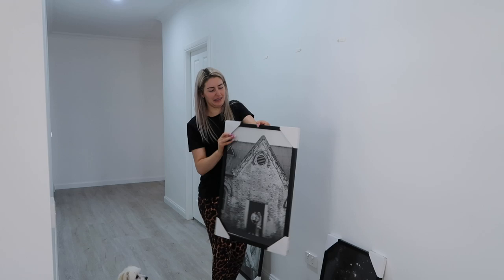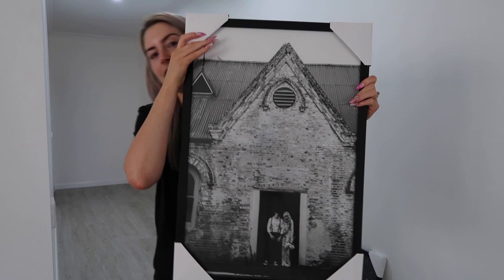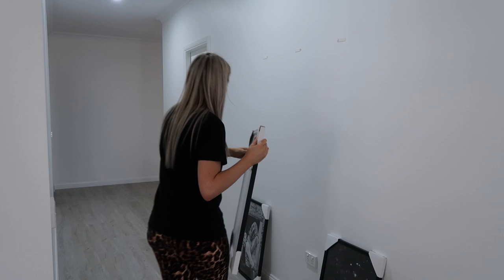This is one of them. Isn't that beautiful? So they do have glass on them. It's actually special, non-reflective glass. How cool is that? So it means that you don't get the crazy high shine glare off the pictures, so you can see them a little bit clearer, which is so cool. So that's one of them.